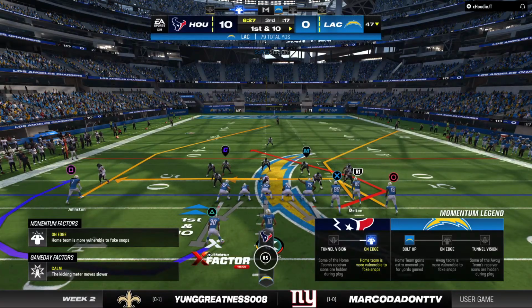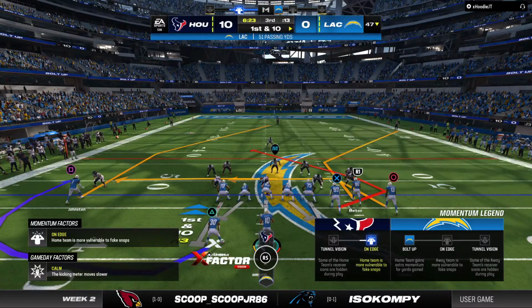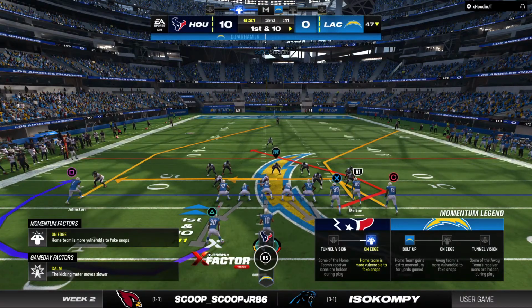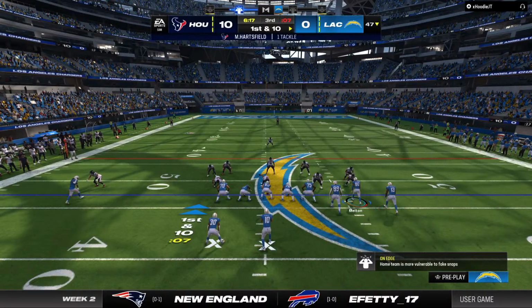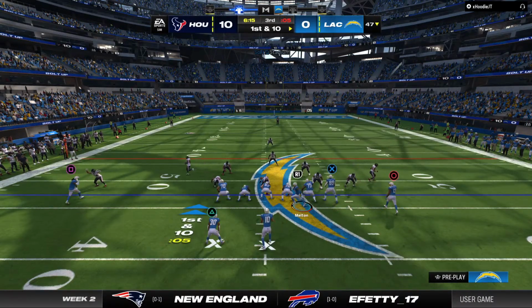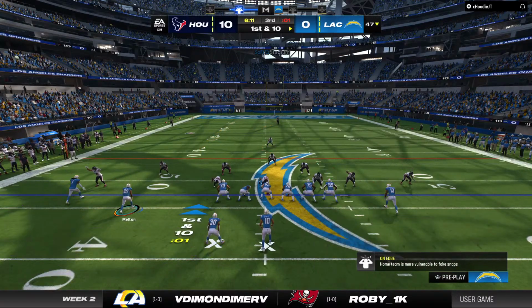Now they got some time. The running game struggled in the first half. Opposition knows how to focus on defending the pass here. They've got to re-energize that ground game and maybe open things up for a comeback here in this half. They'll bring a receiver in motion left. We'll go orange. Go.